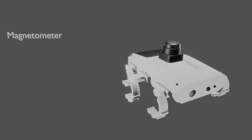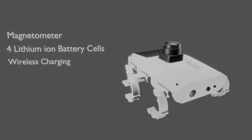The rover is powered by 4 lithium-ion battery cells, which are controlled by the battery management system. The batteries are recharged through a wireless energy receiver, which is a coil present under its belly, while the transmitting coil is present in the docking station. In addition to these, the power distribution, power monitoring and power protection system complete the electrical power system, or EPS, of the rover.